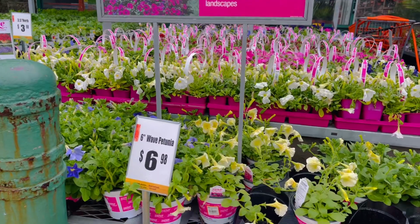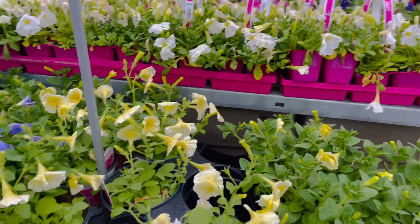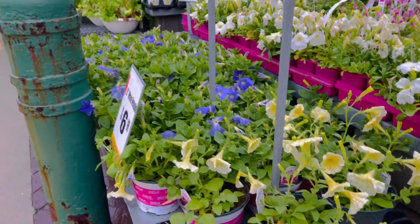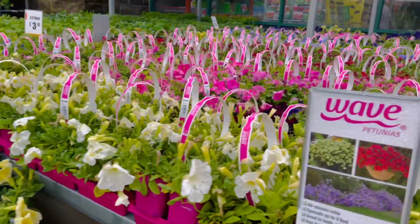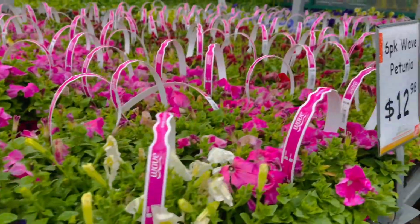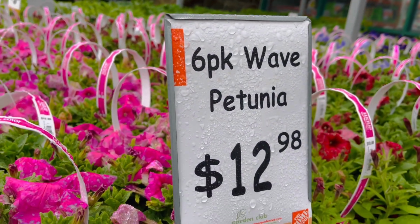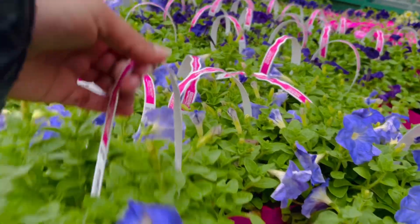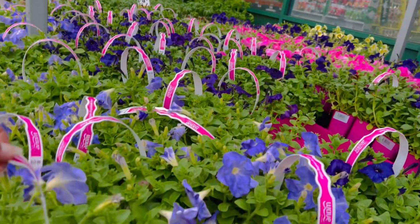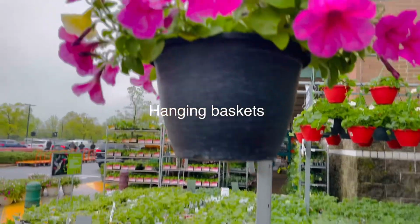Then we have our 6-inch petunias, $6.98. And the colors are looking gorgeous. You have all the soft colors like light creamy yellow and light purple and white colors. 6-pack petunia for $12.98. So you have got this 6-pack for $12.98. Comes with beautiful colors. And then you have this container variety as well.